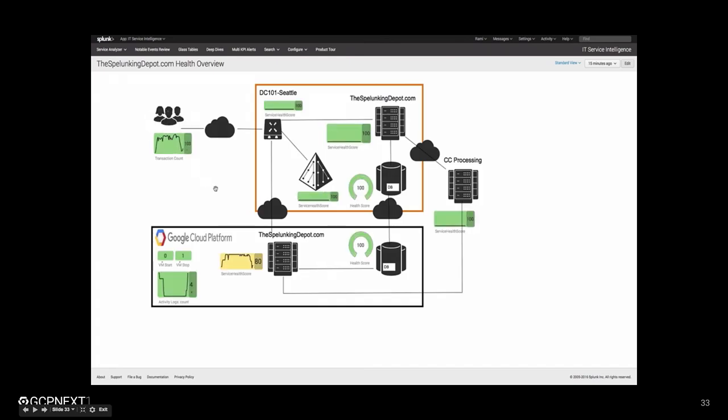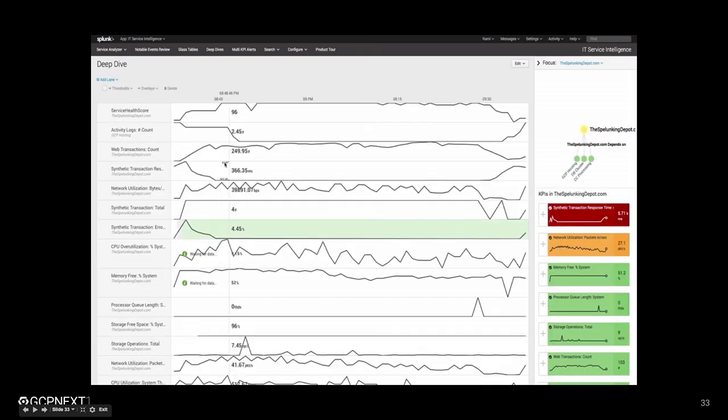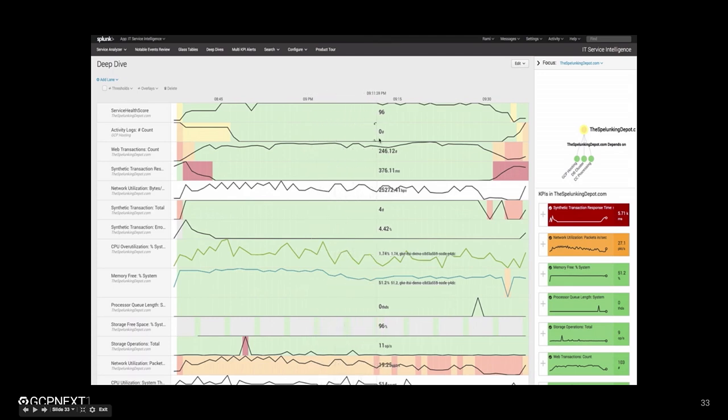Who has a Visio diagram in their environment that represents their ecosystem, right? Or some kind of scribble on the whiteboard that you want to put KPIs on top of? That's what glass table allows you to do. For all these services that you have, you can pull in these KPIs. And the great thing is you can drill into these KPIs to get more detailed analysis on the KPIs that are impacting the services.